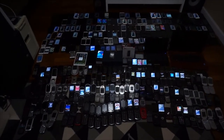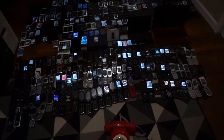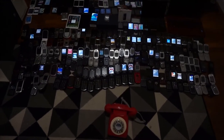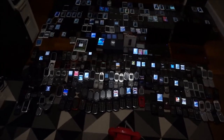Yeah, exactly. So many phones. So I'm gonna say it right out. I was hiding the number until now. I had an estimate, but turns out it was wrong. I was a little short of what I actually have. You are seeing in front of you 342 different devices, whether that be phones, tablets, laptops, and cameras.